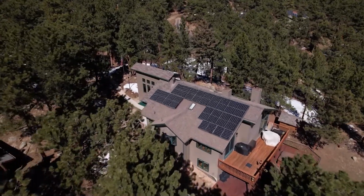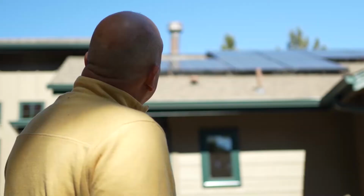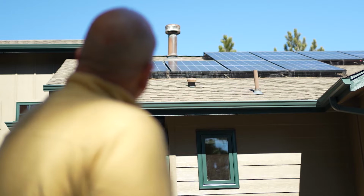REC offers one of the most powerful and efficient solar panels on the market and provides the best customer experience throughout its network of certified installers.